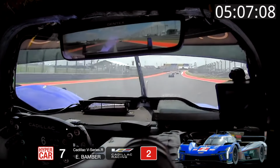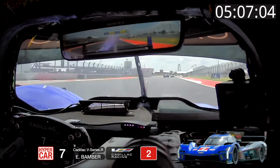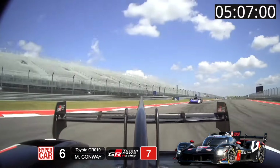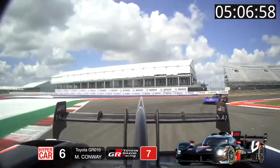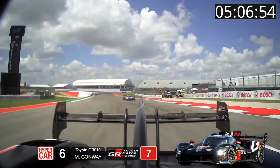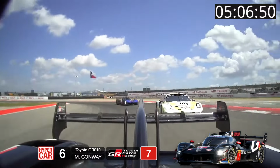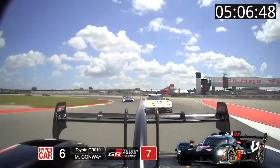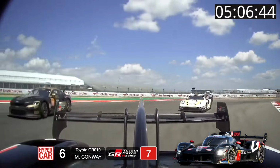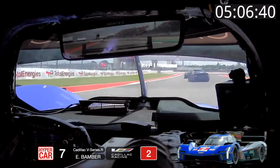And as Bamber stretches the legs of this Cadillac, going down the back straight here at CotA, we can look in the top right-hand corner and see that we are nearly 1 hour into this race, and Bamber is still close behind this Toyota Hypercar out front. With Conway now encountering GT3 traffic in the form of the 92 Porsche through that left-hander. Bamber closes in on the Porsche as well, but is not able to overtake as they make their way into this tricky, tight double apex left-hander.